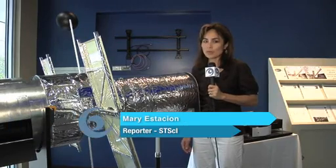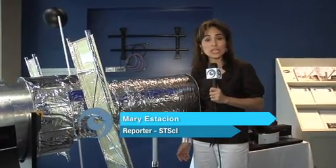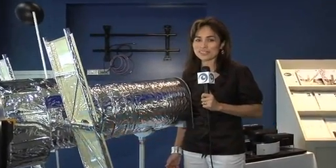That was a longer than expected spacewalk, but Hubble now has 6 new gyroscopes and 3 new batteries. But on tomorrow's schedule, the first ever camera repair to be done in space.